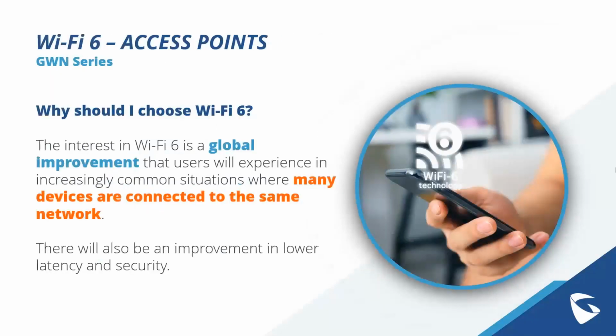So just talking about Wi-Fi 6 and with the GWN7664 and some of our other Wi-Fi 6 access points in general, there's definitely a question asking why should you choose Wi-Fi 6, which is totally understandable. So the main interest with Wi-Fi 6 is a total global improvement of your Wi-Fi environment that you are deploying. Users will definitely experience this in increasingly common situations, mainly where many devices are connected to the same network. You'll also see improvement in lower latency and in security. But when it comes to Wi-Fi 6 technology, the main thing we want to focus on here is where there are many different devices all connected to the same network.